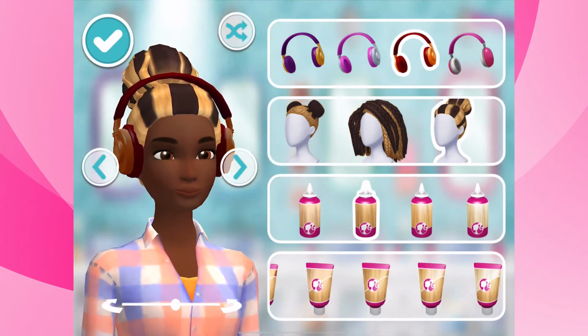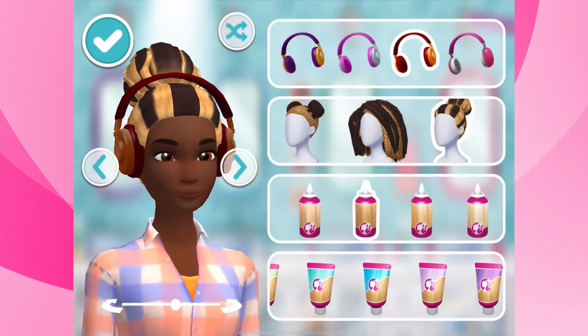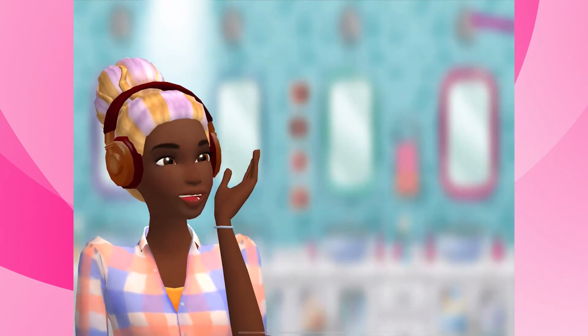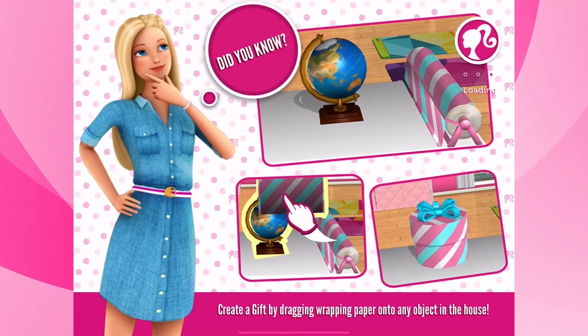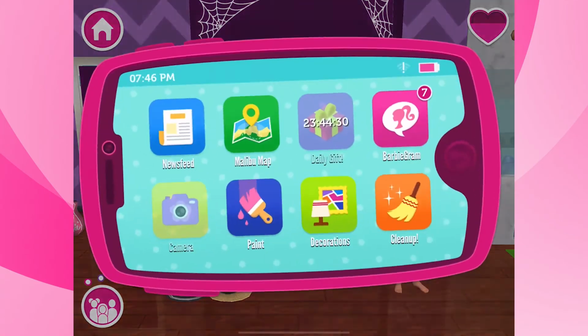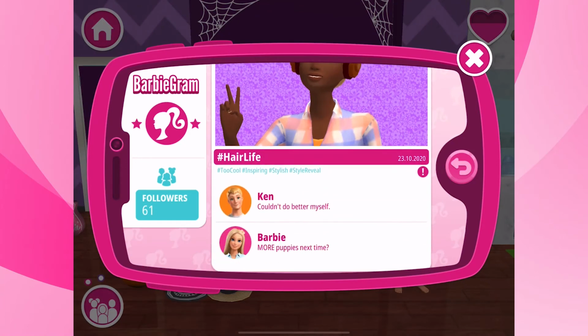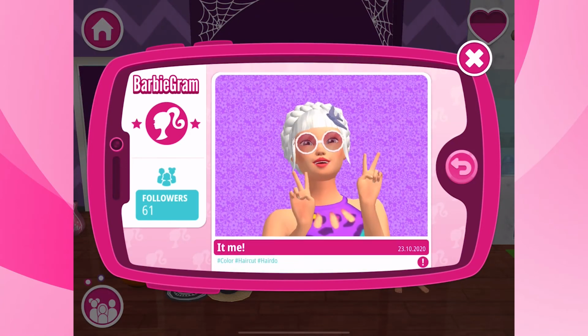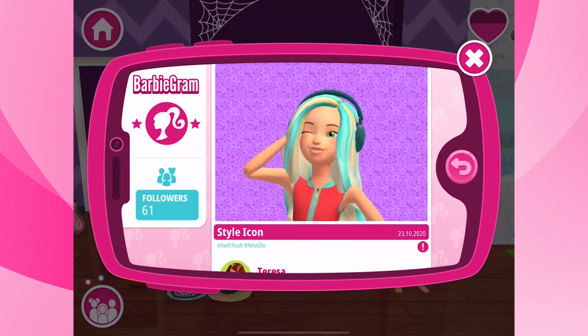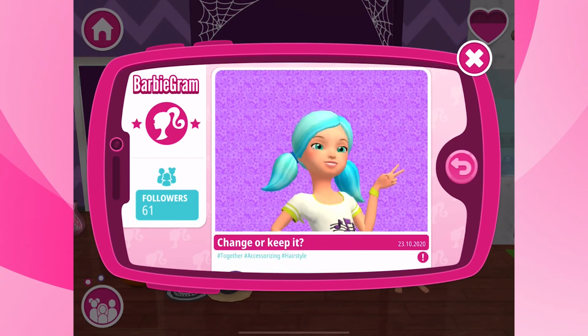Ooh, I like that hair. And that, let's see. This is perfect. Oh, check your phone to see. Okay, let's look at our Barbie gram. Ooh, look at all these amazing shots. Boom. This means they love it.